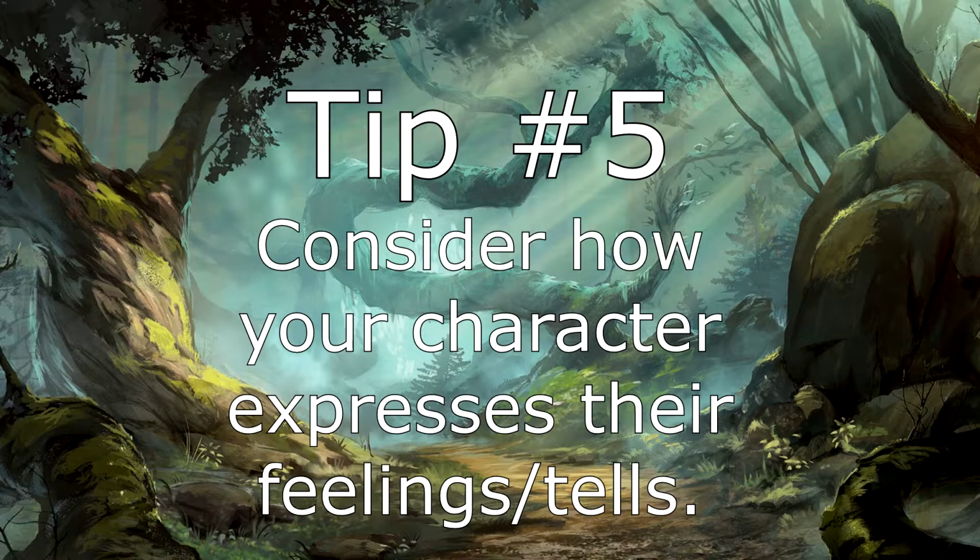Tip number 5. Consider how your characters react when they have emotions and give them tells. I love this tip because it's so multifaceted. On the surface, it's always good to figure out how your character will react when they have strong emotions. Obviously, each situation that they get into and each reaction will be a bit different, but in general, it can help to know that if they're angry, do they clench their fists and grit their teeth, or do they take a deep breath because they're calm and composed and don't want to feed into that negativity or lean into the aggression?